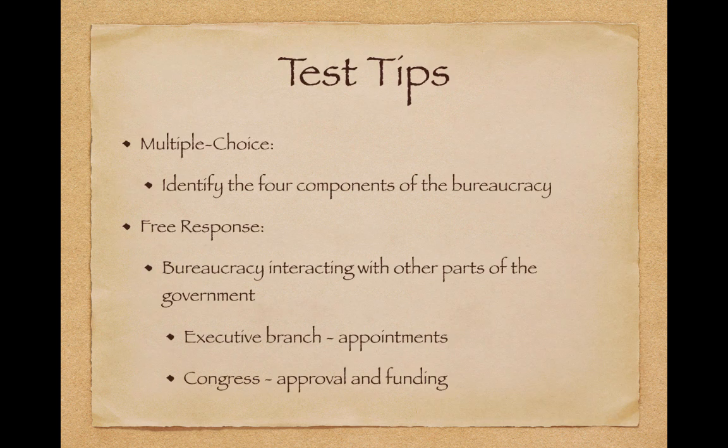All right, so test tips. Multiple choice, definitely be able to identify the four components of the bureaucracy. And for the free response, know how the bureaucracy interacts with other parts of the government. The executive branch does the appointing, and Congress does approval of those appointments, as well as funding for those agencies.